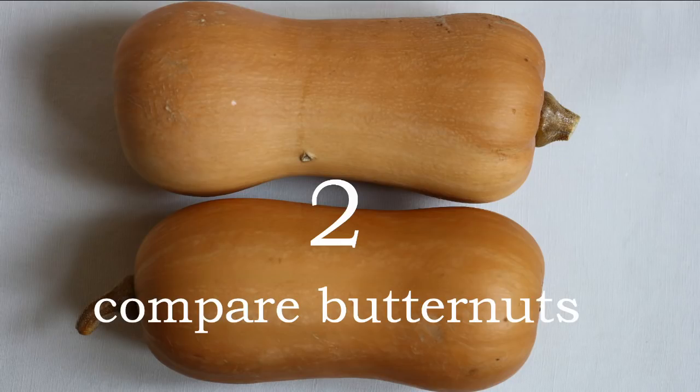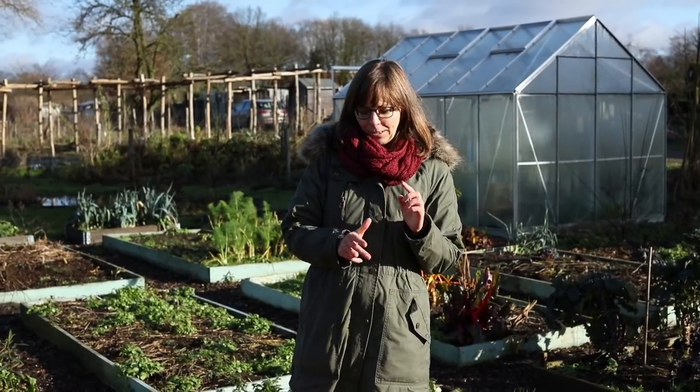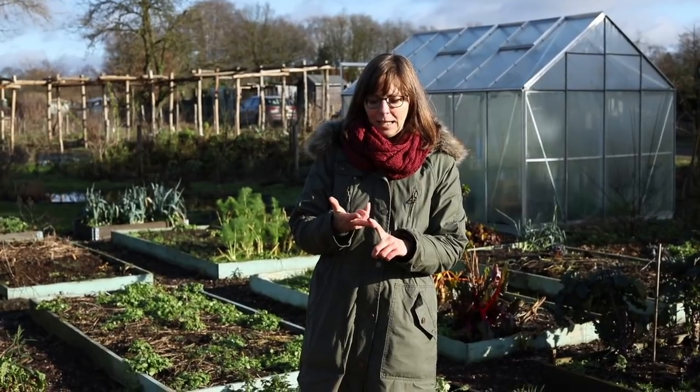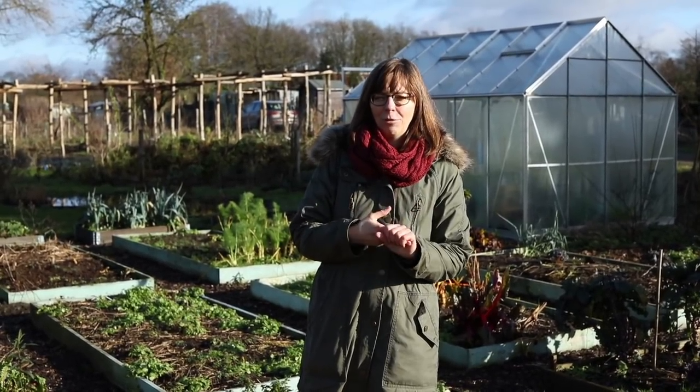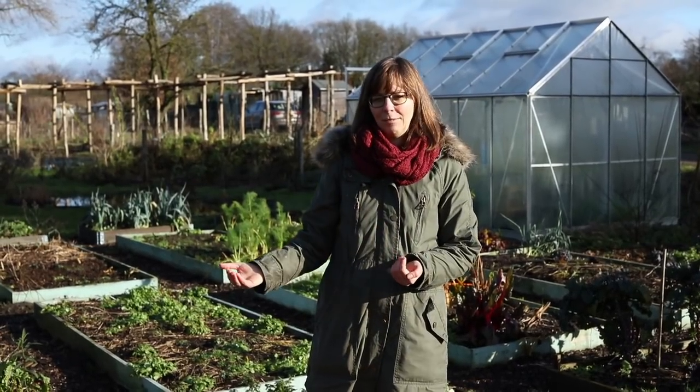Number 2, every year we try different squash varieties, and our favorite is butternut squash. So this year I want to try 3 different varieties, at least, maybe there'll be more, of butternut that I know are good for our climate. Waltham, Harrier, one of our favorites, and Hunter. Those are the ones that I have so far, and I want to grow them in the same season to be able to compare their productivity.